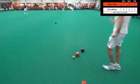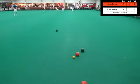Good line from Steve. Has he got the pace? Is he up? Just looking under. Not quite got the weight. Good chance here now for Chris. Just needs another draw. If he's a few inches over, that's good. He can trail the jack. But just don't try and trail it. Just draw another shot.